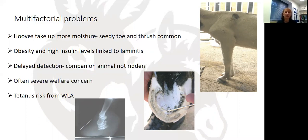And on the left, we have an X-ray of a donkey foot that I'm sure even without expert training, you can see that the last bone of those three is at a really strange angle. Instead of being parallel to the other two, it's dropped away and been distorted. That's the foot of a donkey that's had neglected laminitis for years. So we've got these big fat animals, hooves that take up more moisture, and people that aren't riding the donkeys, so we're not noticing that they're lame, and we're getting quite serious problems here.